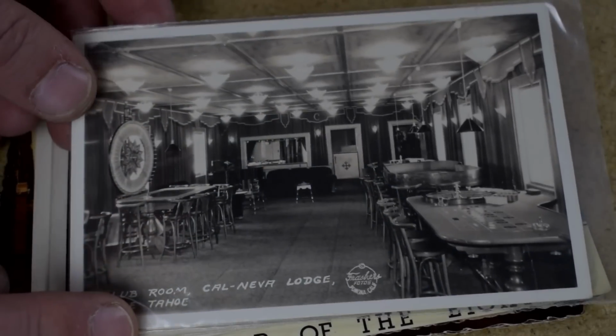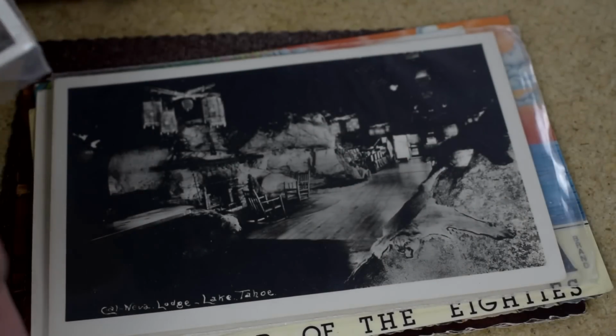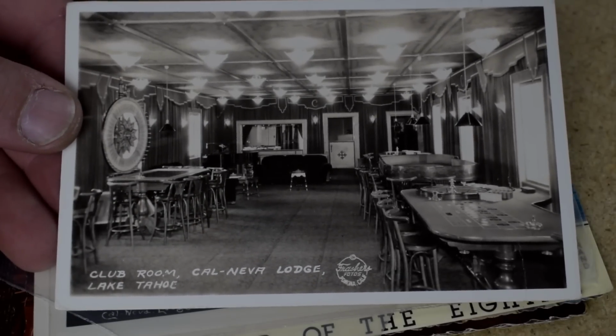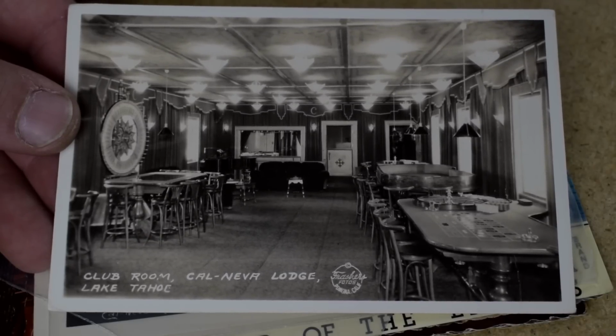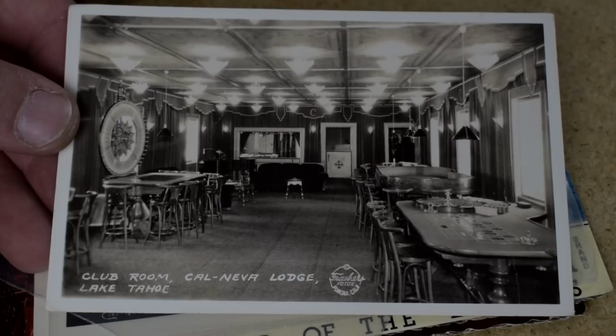This one's the inside of a casino. I put it in a sleeve. I've got 2 of these, like a resort club in Tahoe. You can see the roulette table, the wheels, the gambling tables. A similar one to this went for almost $700 last year.